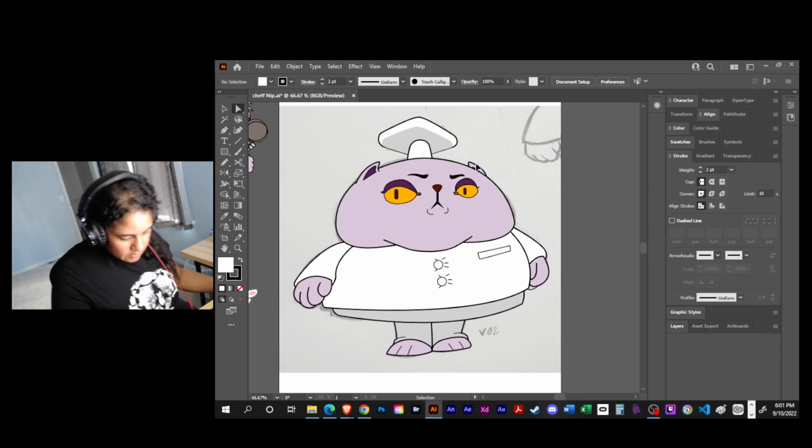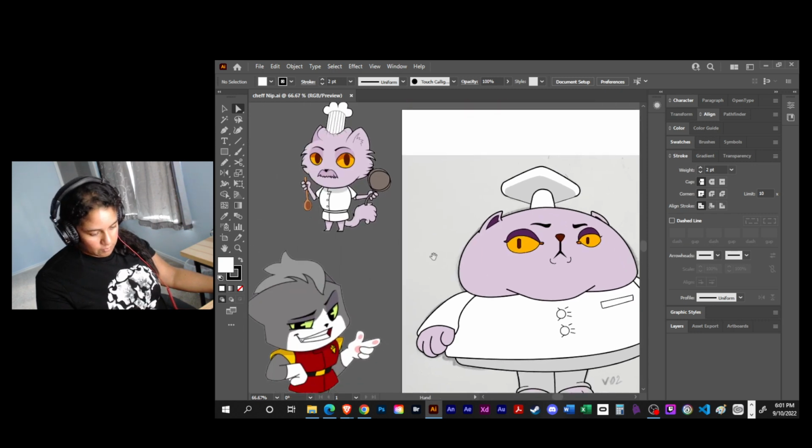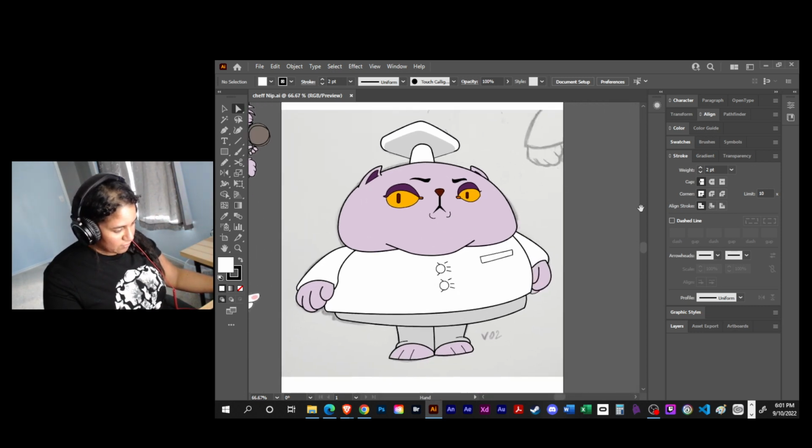Cool beans. Alright, so now that we have that, let's go ahead and add a little bit of shadow, but nothing too exuberant. I need to add some of the shadow around the character's eyelids. Most of them have it. They have like the shadows in here. So let's go ahead and add that in. That's one of the things that I didn't get to draw before.